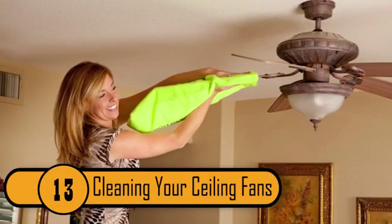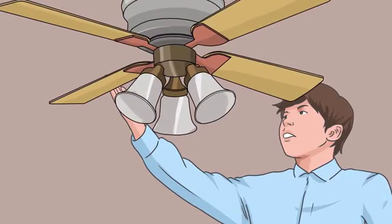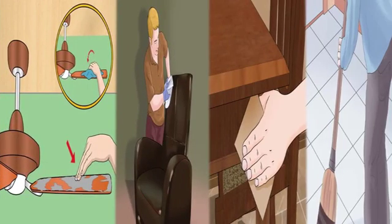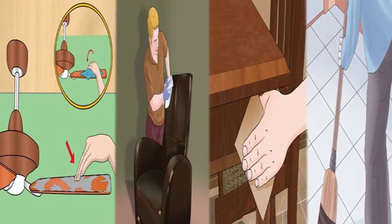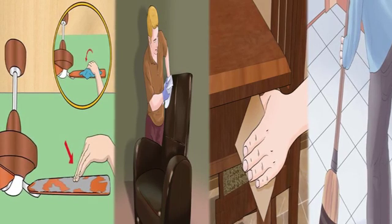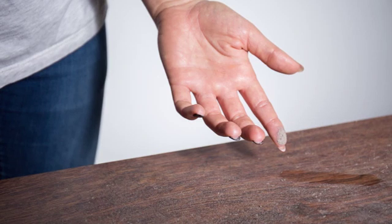Number 13. Cleaning your ceiling fans. When most people clean their ceiling fans, it can become a bigger job than they had planned on. If you climb up to dust your fan, the dust will fall on your bed, your furniture, or your floor, depending on where your fan's located. After the fan is clean, you would need to clean the dust up a second time.